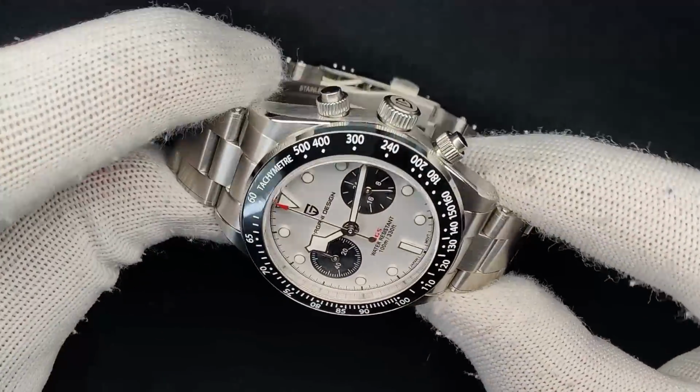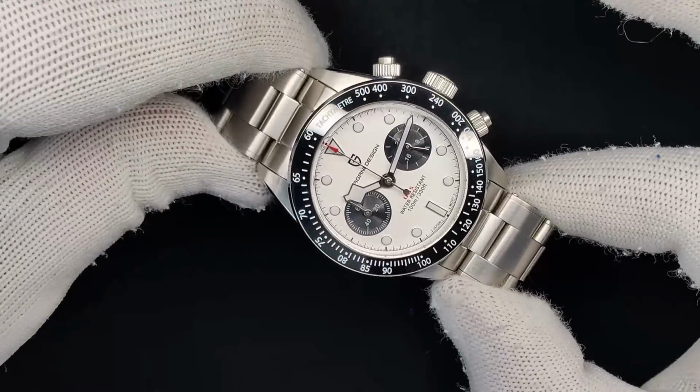What do you think about this one? You like it? Don't like it? You gonna get the black one? Yeah, maybe. I think that's about it.